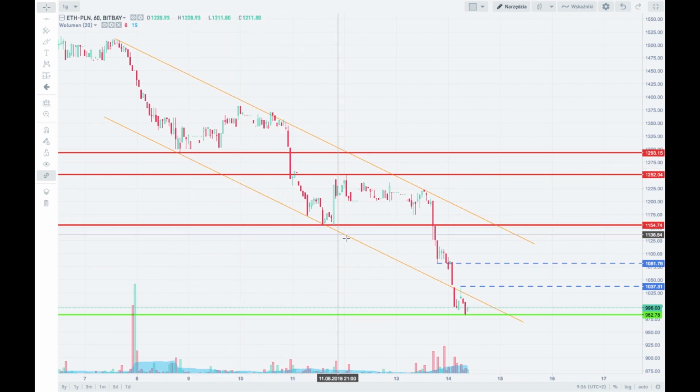Right now we got this lower channel trend line, marked as orange. As you can see, this is like a parallel channel. We hit this because the price was apparently, I think, going to the level of 1000, because this is a round number. We break the level of the 1000, and then the bulls tried to push the price higher back to the channel, right?